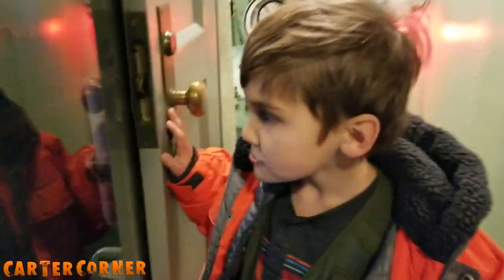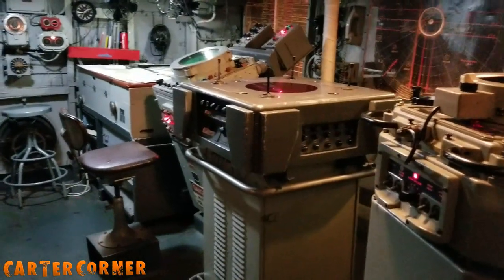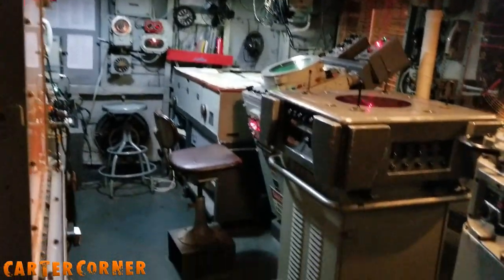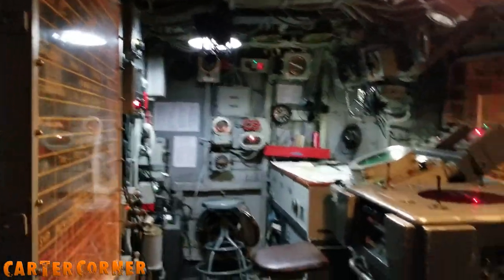Alright, Carter, so we're inside the ship, huh? Yep. And this is the combat information room. Looks like they have all types of radar, probably sonar, and all kinds of equipment to try to detect if any enemies were getting close. Yep. That's where they would relay all the information to everyone else on the ship and let them know what was going on, what their plan was, what they were going to do.